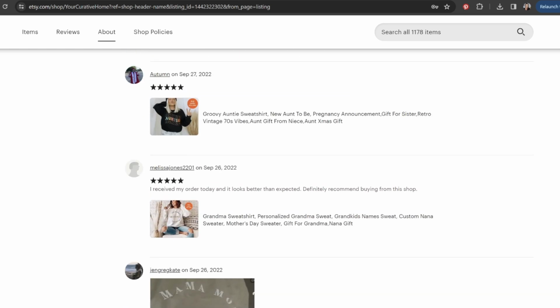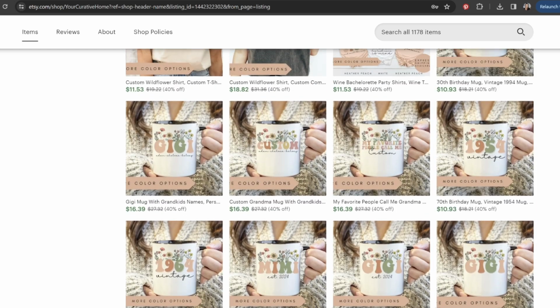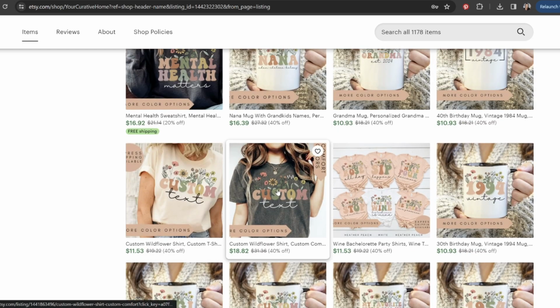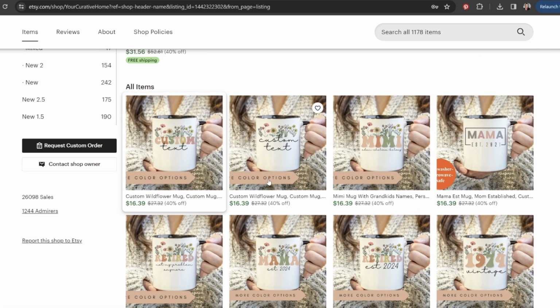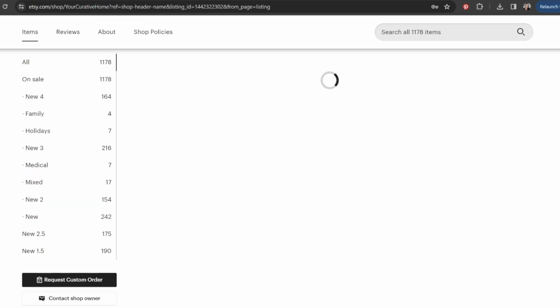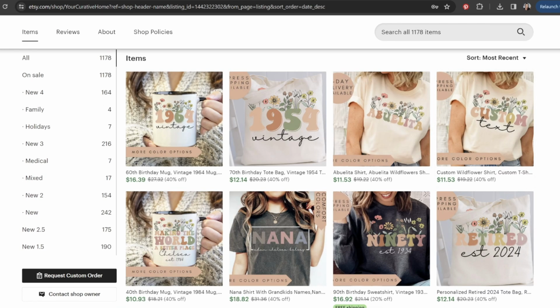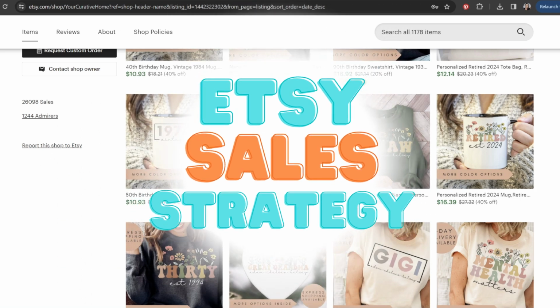And then they implement this strategy here that we can see with their store, where they have very clear, very similar designs, and their main page shows primarily coffee mugs. They do also have t-shirts, but if you notice, the designs are so similar, it's mind-blowing. And that is actually part of their strategy.